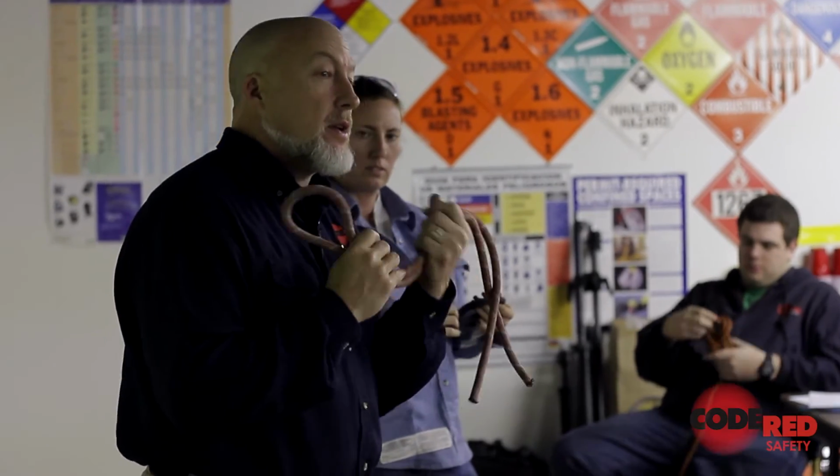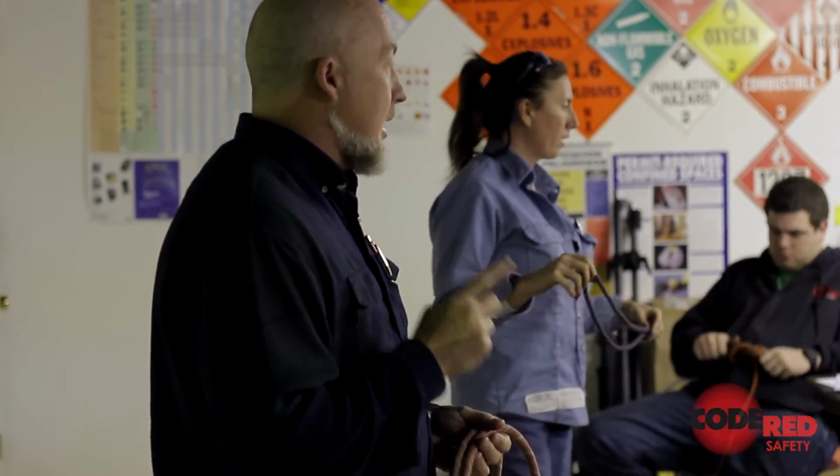a piece of tool. Now the way I do it, let me pause a moment and tell you that there's more than one way to tie a knot. As long as it's right and as long as you're comfortable with it, tie it that way.